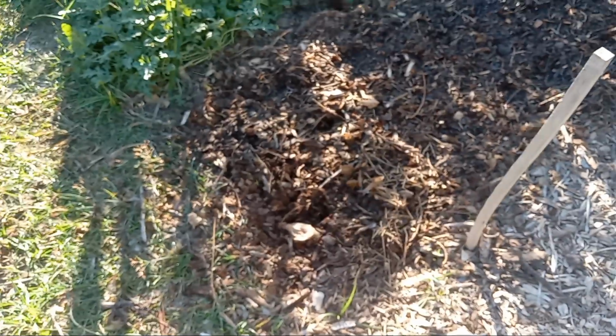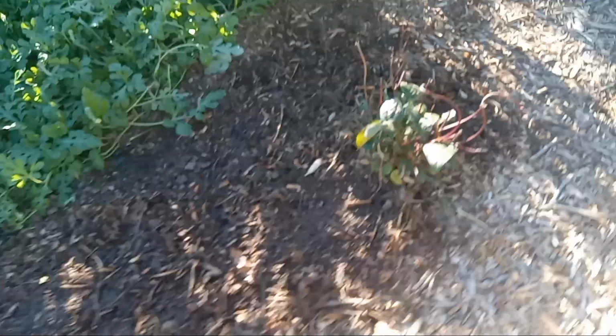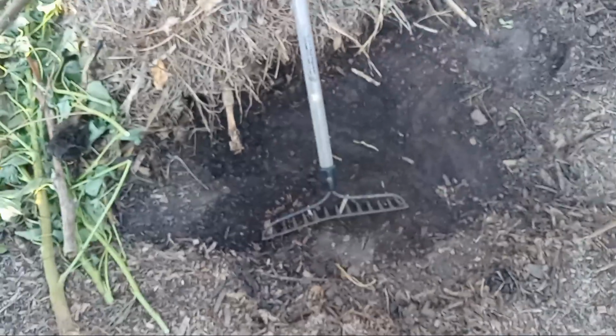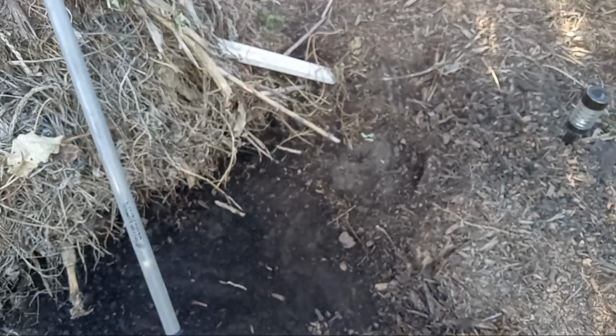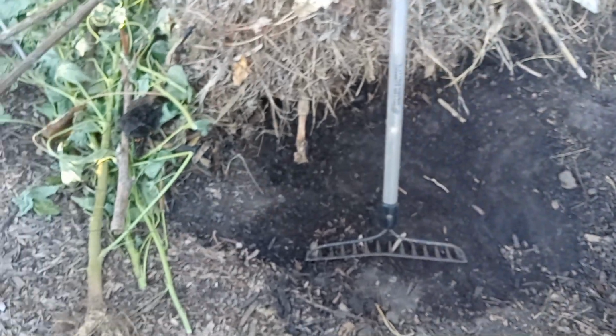Can y'all tell? And broccoli right there. I just love it. See, y'all see my grow pattern? See how black that soil is around it? I don't do no burn stuff right here. See? The soil is rich and black.